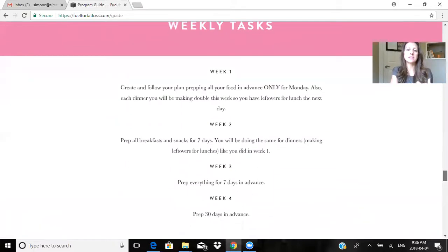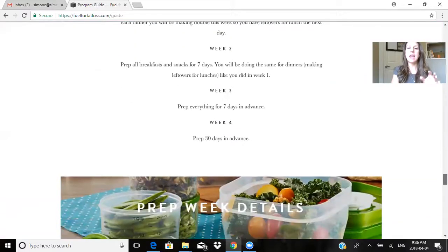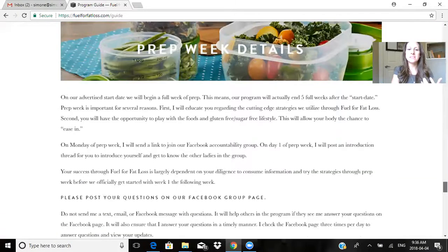Here are the weekly tasks that we're going to follow throughout the program. This is just an overview. You can check it out. Don't feel like you need to memorize it because we are going to go over this together as a group in the course, and I will be reminding you on a weekly basis.